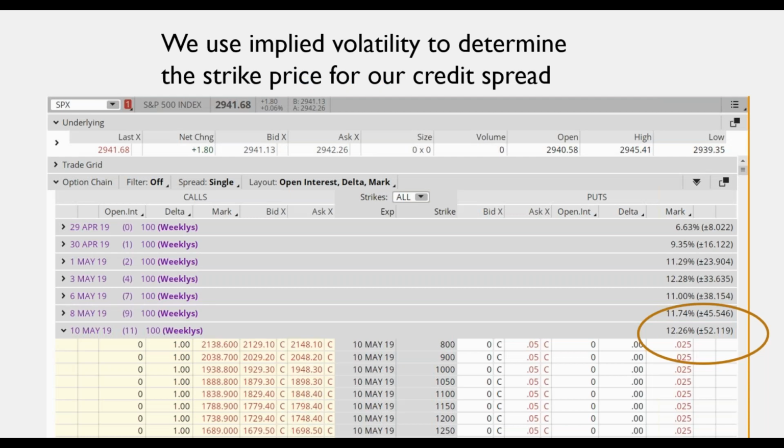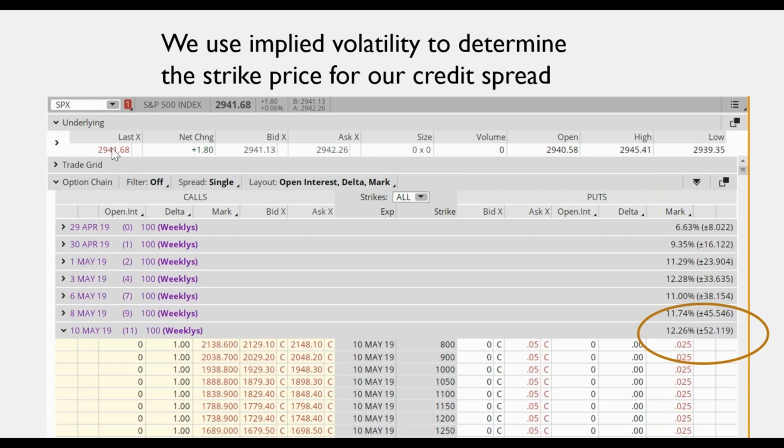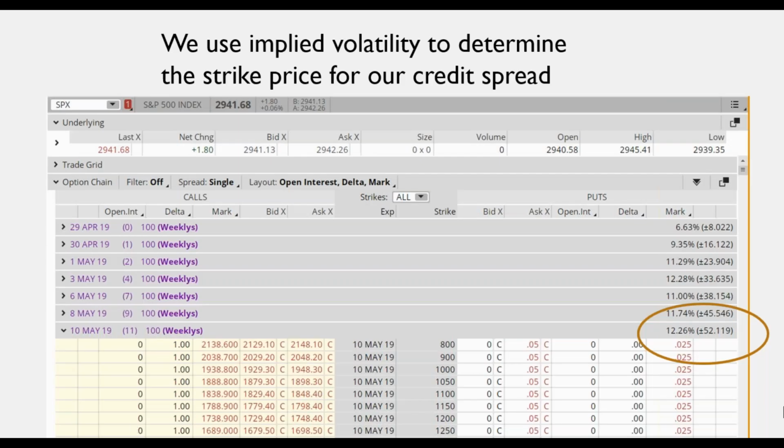Fact number 3, our trades are based on about 80 to 90% probability based on option delta. This shows that the implied volatility at this point was 12.26. That's what we use to determine our credit spread strike prices. If I take the SPX price of 2929.42 with the implied volatility of 12.24, that means you had a projected possible move of about 51 points. You can see that right here. That's actually 52 points.